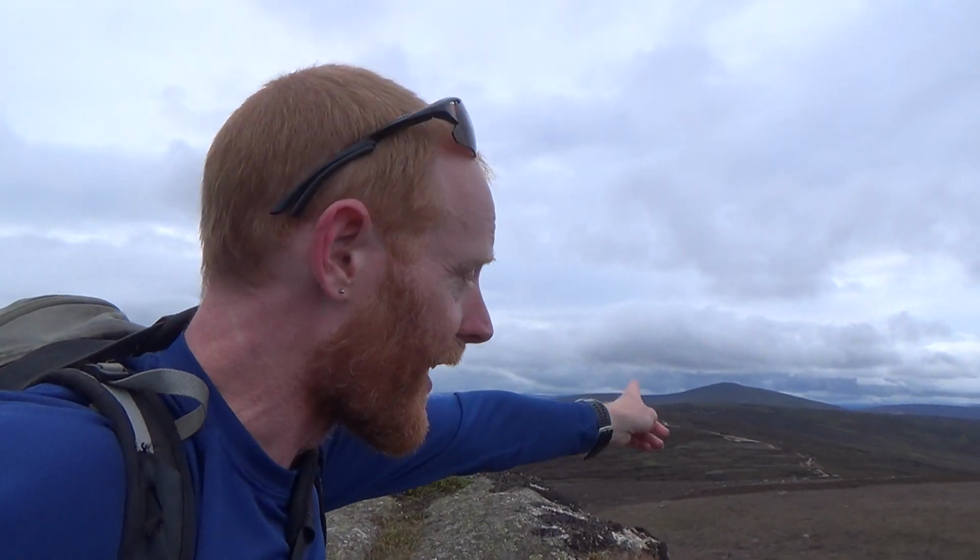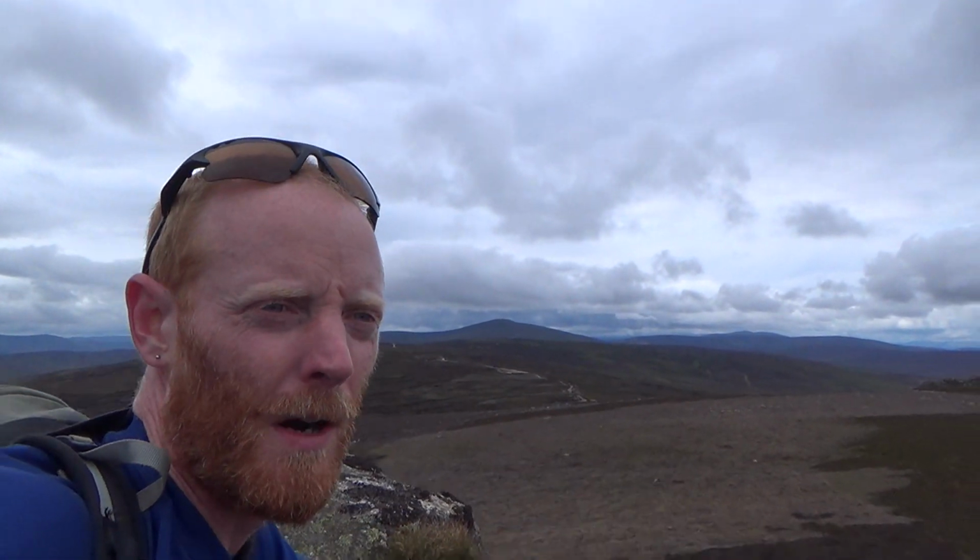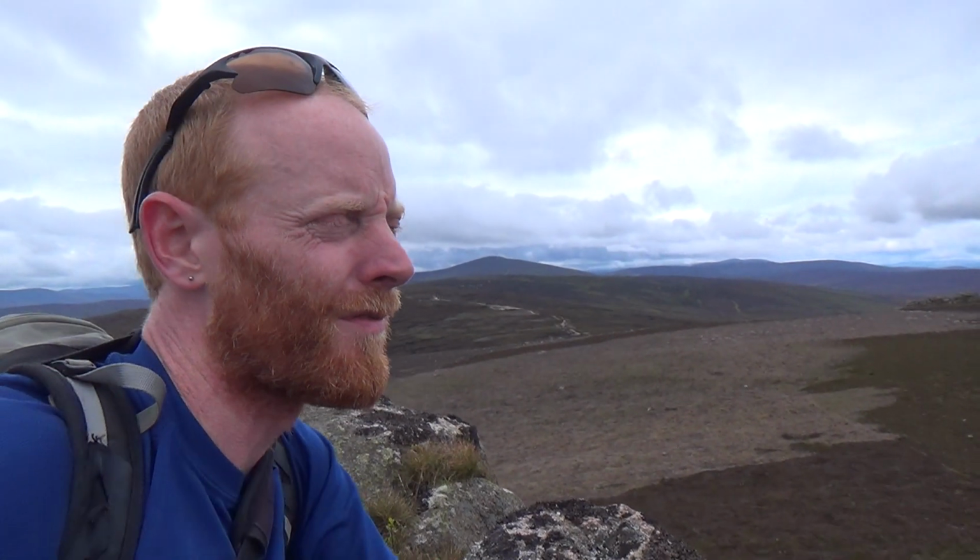When I was deciding where to come, originally I was going to go to a hill about the same height as this one, called the Hill of Wirren, which is over there behind Mount Battock. But then I remembered something Chris Townsend had written about a couple of years ago after he'd done the TGO Challenge across country and come through this part of the Highlands. He wrote a blog post, I think called the Desolation of the Eastern Highlands or the Eastern Grampians, I'm not sure.